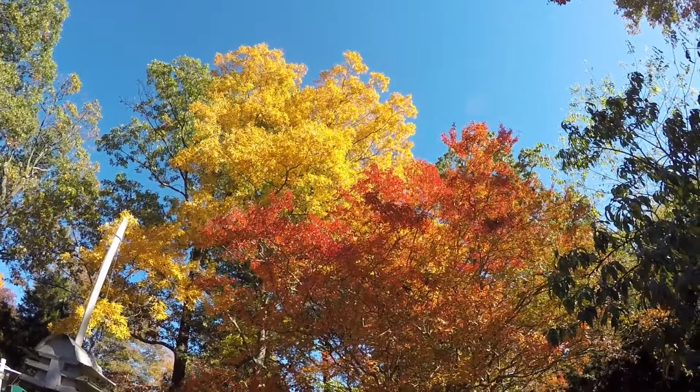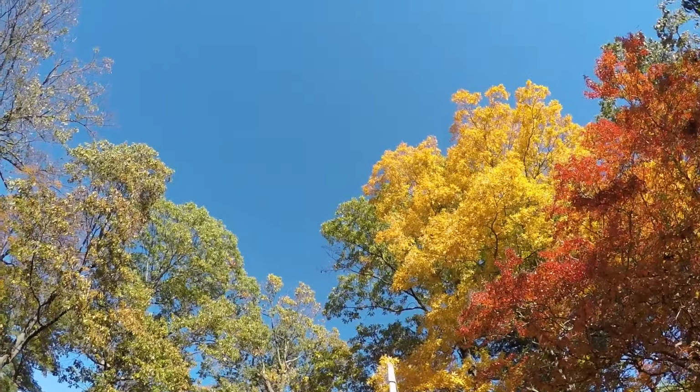Hickory trees are really gorgeous in the wintertime. Crepe myrtles add color. Nice, beautiful blue sky.